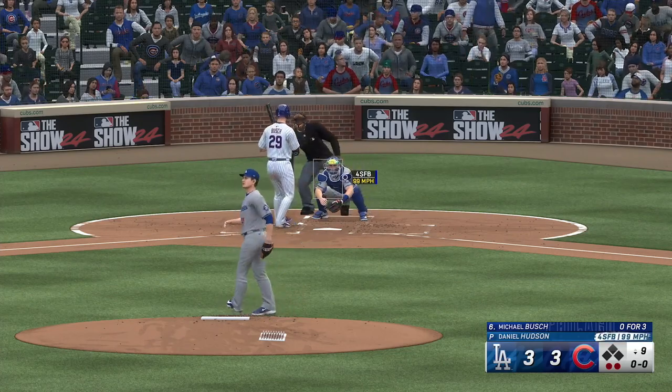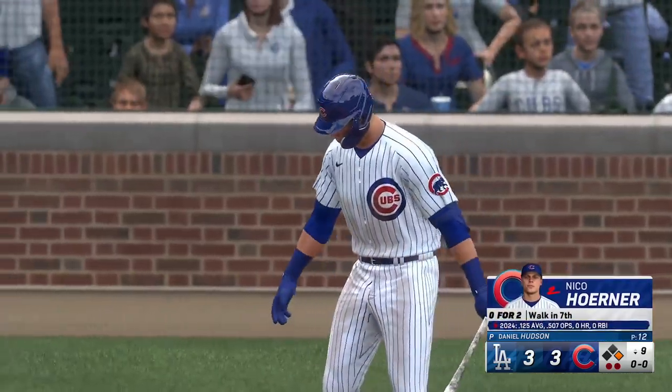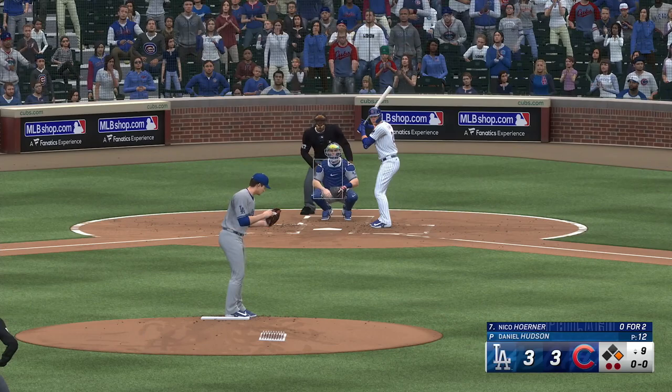And that's ball four. That just came apart right there. Four pitch walk, and the guy at the plate was not going to help him out by swinging at something out of the zone. Runner at first with two away. And up next for Chicago, Nico Horner.